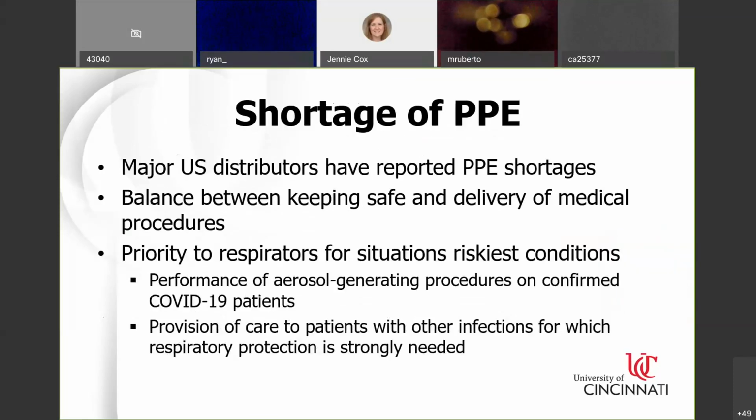So we do know that the major distributors in the United States have had PPE shortages, and it's becoming a tricky balance between keeping the workers safe and delivering the appropriate medical care that's needed. So we've been prioritizing respirators for the conditions. Again, performance of the aerosol generating procedures on COVID-19 patients is considered more of the risky condition. Also, if you are caring for patients with other infectious diseases like tuberculosis or measles or varicella, respiratory protection is strongly needed as well.